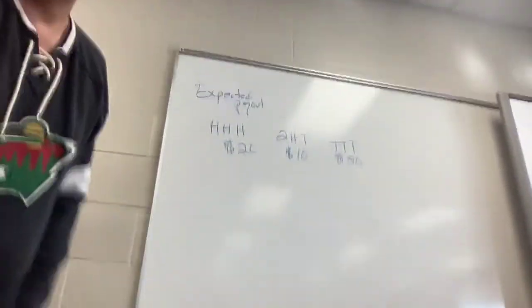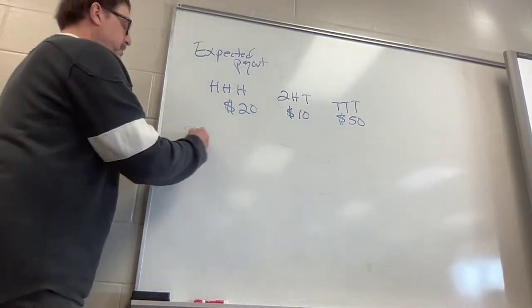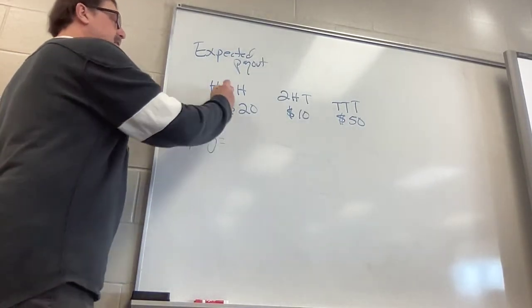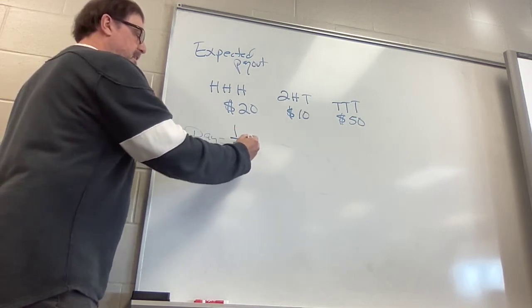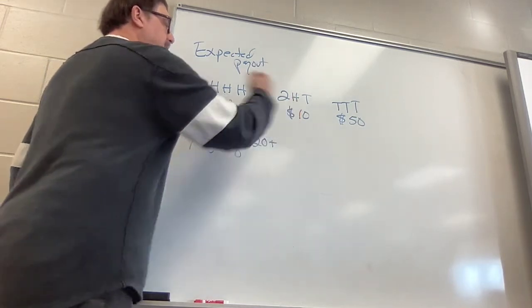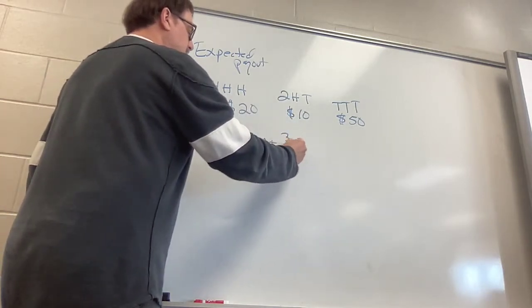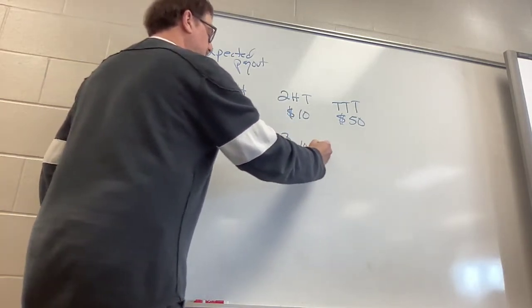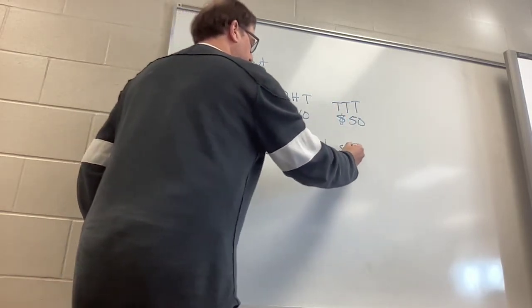It's a charity. So what are they expecting to pay out? Their expected payout is this. The probability of heads, heads, heads in fraction is 1/8 times 20. Added to 2 heads and a tail, which is 3/8, will pay out $10. And tails, tails, tails is 1/8 times 50.